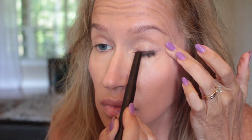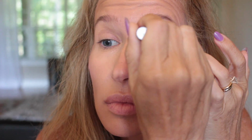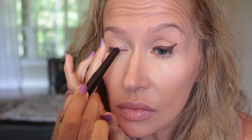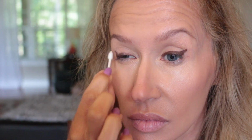Okay, this is a Laura Mercier Caviar Stick, and I believe it's in espresso. Denise sent this to me a while ago. And I'm just basically wanting to put down a dark base near my lashes, because if I don't do this, I have a hard time getting the shadow to be dark enough down by my lashes. And I knew in this video I just wanted to make a kind of messy, smoky eye.